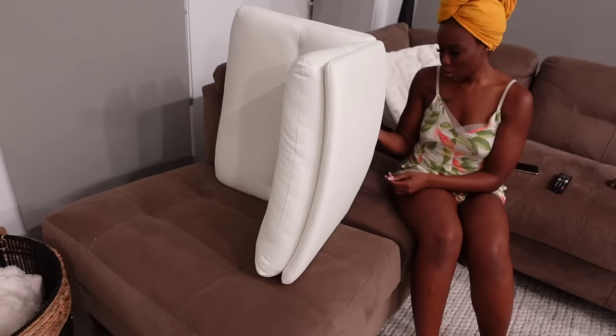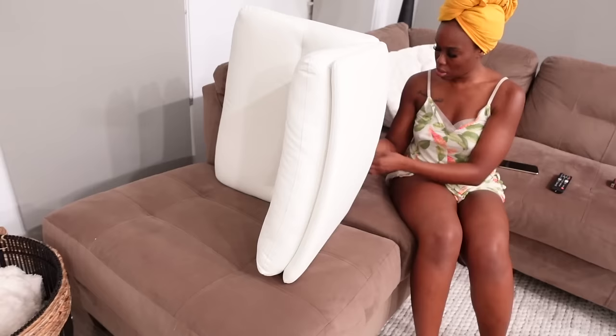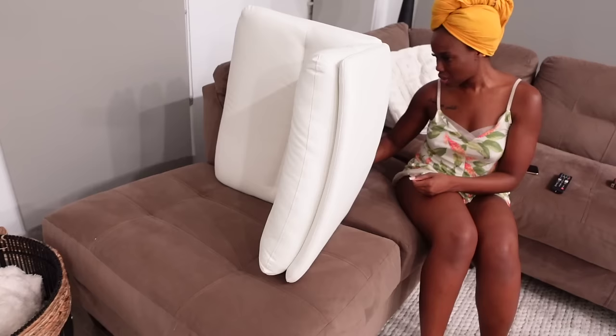Okay, y'all. I had to cut y'all off because y'all were overheating, but I think we got her together. So this is the actual seat part all put together. Now I'm about to put her on the base and we should be good to go. I did this, y'all.